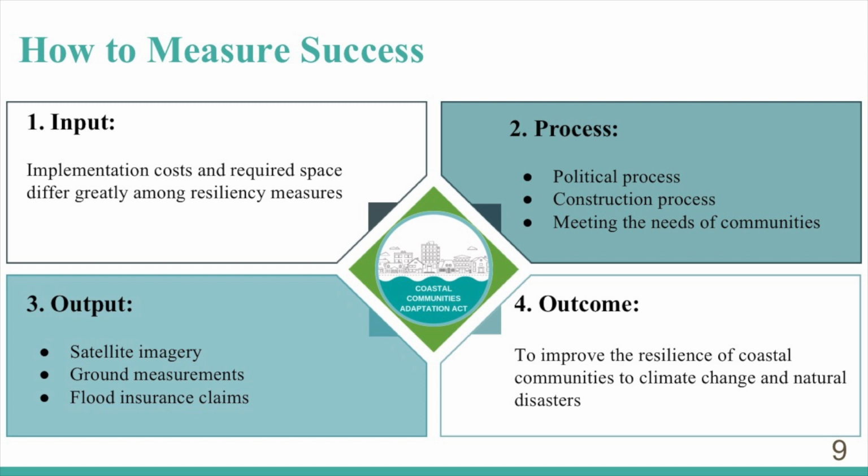In order to measure the success of the Coastal Communities Adaptation Act, we need two inputs. One, money, and the second is space. You need funding to support the research to design and understand the best resilience measures to protect the coasts. But once you have chosen your resilience measure, you need enough space to implement it so it works effectively.